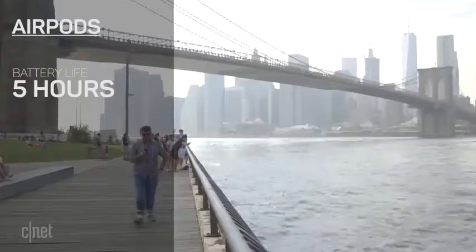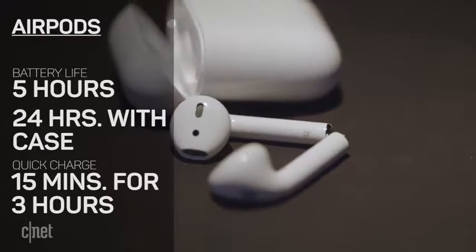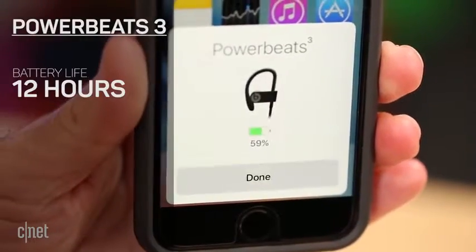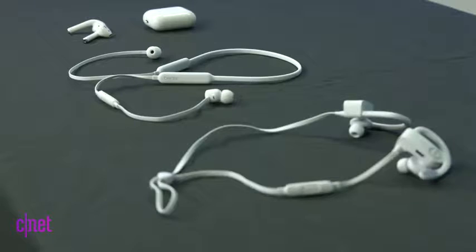Let's talk battery life here. The AirPods are equipped with 5 hours of battery juice, but then this extra pack it comes with that you can carry around with you gives it 24 hours. If you talk about the BeatsX, that gives you around 8 hours of juice from start to finish, but you don't have a charging case with it. And then if we talk about the Powerbeats 3, that gives you 12 hours of juice before you have to recharge them.